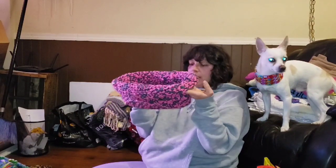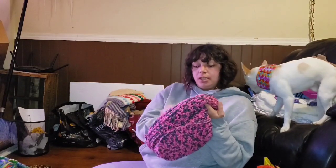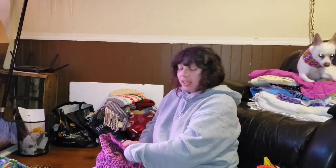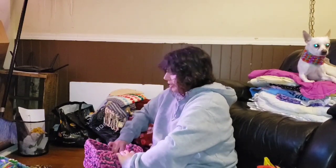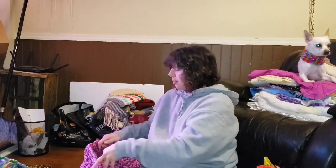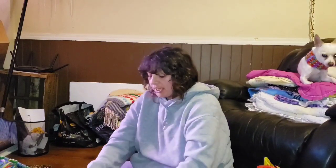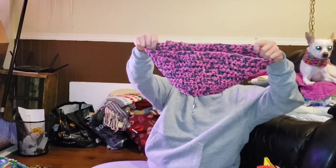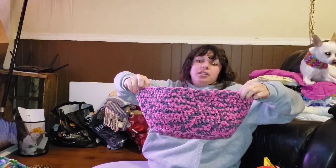I got this yarn from a yarn swap. It's the t-shirt yarn. And this was going to be like a cat bed. So I think it's still going to be a cat bed. And maybe I'll just fold down the sides or something. It's very thick and very heavy, but it's still very floppy. And it's supposed to be oval. Maybe it was supposed to be a bag or a basket. I don't know. I'm going to take that apart.